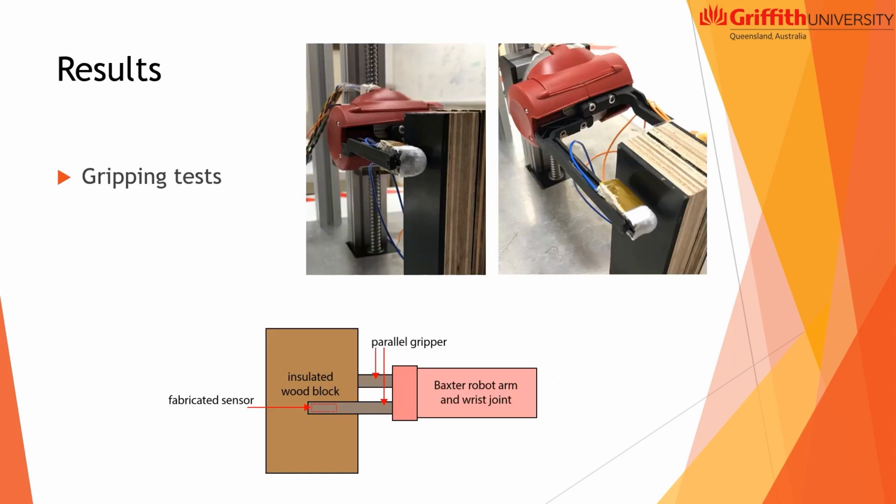The experiments were performed using the Baxter robot's parallel gripper to grip and release an insulated wood block. To provide stable and uniform gripping motions, the gripper was mounted to a platform. This assisted in reducing discrepancies between each grip cycle caused by jittery movement and varied positioning of the gripping apparatus. This is a schematic view of the setup for clarity.